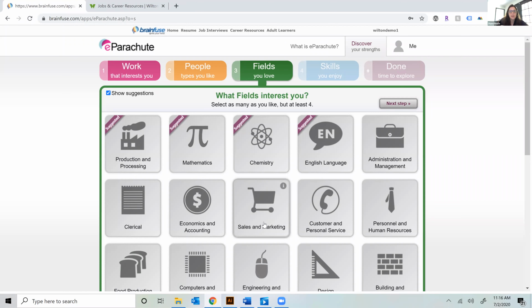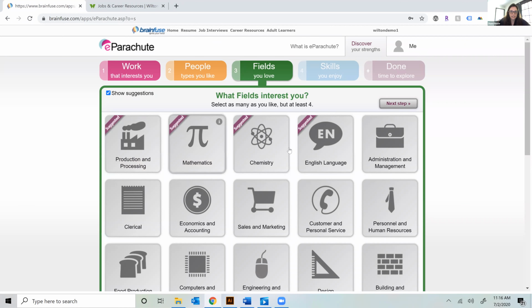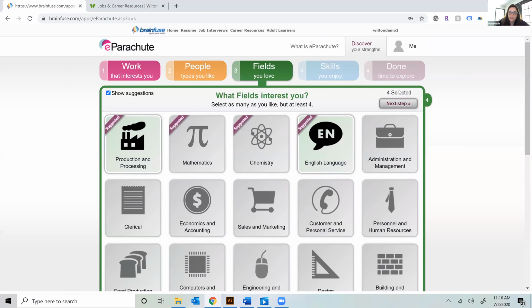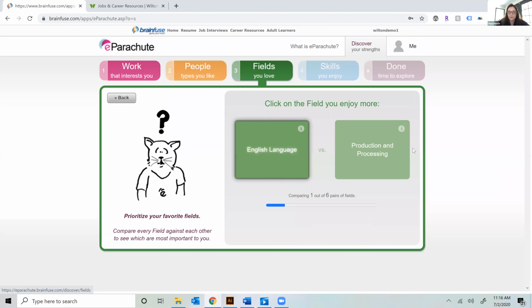So when it comes to the fields, I'm going to choose 4 fields that interest me the most. I can choose more than 4. I need to choose at least 4. And just like when I was looking at those people types, I might not know what some of these words necessarily mean. And if I put my mouse over the eye, it's going to give me a little bit more information about that particular field. So it is giving me a few suggested fields based on what I've answered. So I'm going to go ahead and pick those 2. And then, okay. I'm going to move on to the next step where I'm going to confirm these are the fields I love the most, and then I'm going to compare each one against each other.